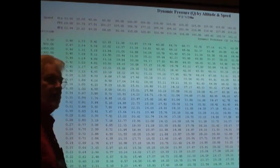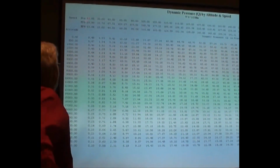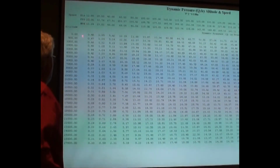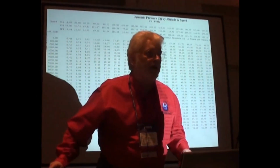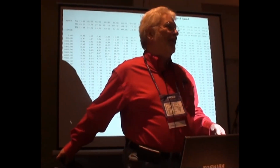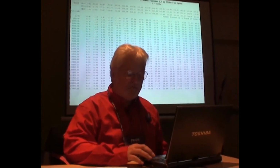20 feet per second is a malfunction, okay, by definition. So if you're at 2,000 feet and you've got a malfunction, a minimum malfunction, you've got 0.45 pounds per square foot to work with. You better have a big pilot chute. Okay, we're going to need a bigger boat. So, I'm going to pass on from this chart.